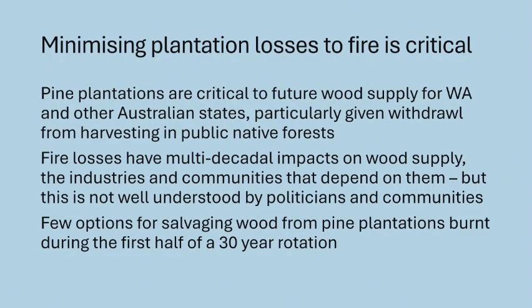Minimising plantation losses is obviously critical. Wendy's touched on this, as has Brad, but pine plantations are critical to future wood supply in this state. The government's committed to an expanded program of at least 30,000 hectares over the next decade. And in the context where there's been a withdrawal of harvesting out of native forests, all of our future structural timber is going to be coming from plantations.